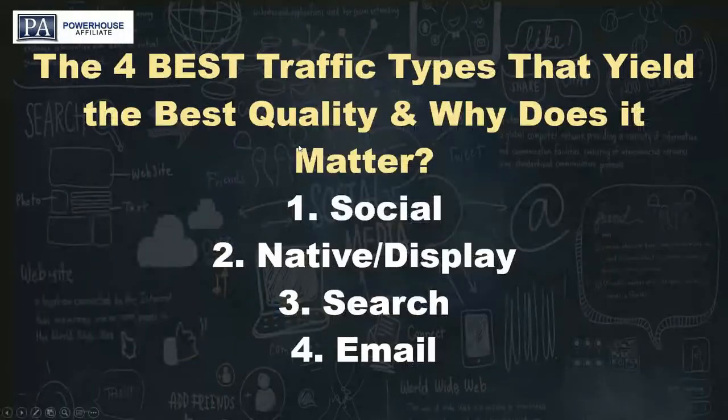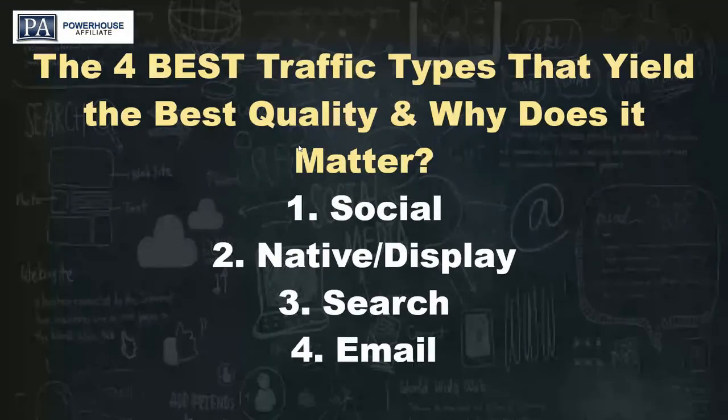So let's talk about the four best traffic types, what yields the best quality, and why it matters. Obviously it matters because when we're sending traffic to these offers, as soon as the advertiser or the offer owner thinks that your leads suck, then you are paused indefinitely. They don't care about you, okay? In terms of how much more traffic you can send, for the most part, there's a lineup of people that want to run these offers. If you consistently send horrible traffic, you are going to be paused forever. So that is why quality matters.